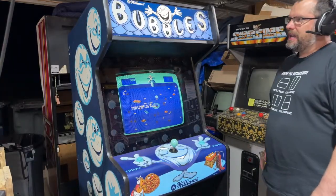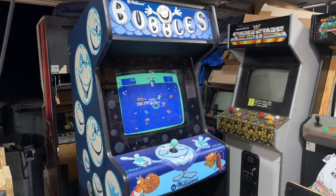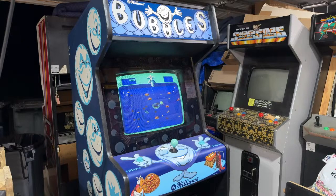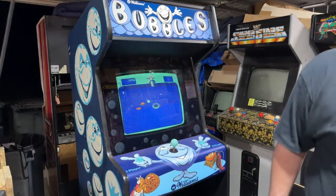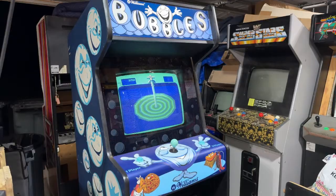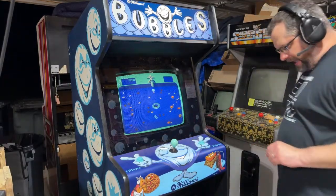This was probably the top of my wanted list for a long time, and I got that termite damaged Bubbles that I was a little bit disappointed about when I picked it up. But yeah, this is great. And like I said, if someone is really eager to take on the challenge of restoring that termite damaged Bubbles cabinet, let me know. I'll give you an extremely good deal on that.